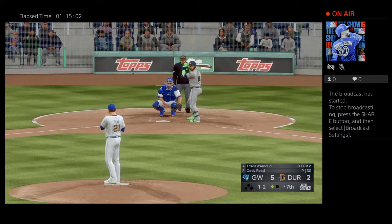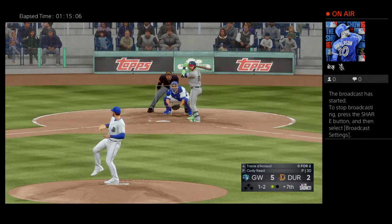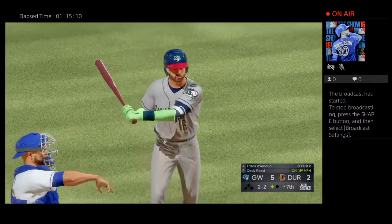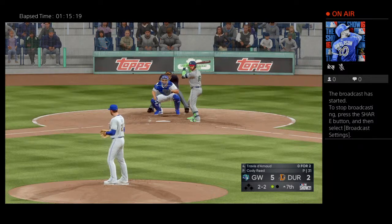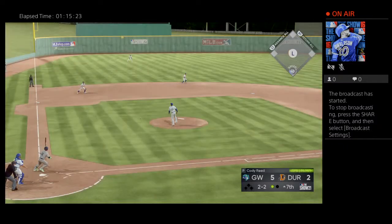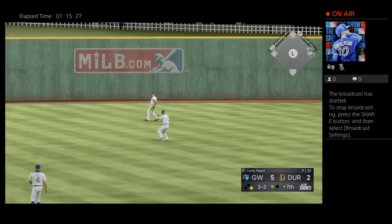Hey, make no mistake about it. This lineup's going to have to get going and get a little bit more aggressive. This guy's pounding the zone. Travis d'Arnaud with an even 2-2 count now. Here's a fastball that's wrapped out to left center, and this is going to get down for a base hit.